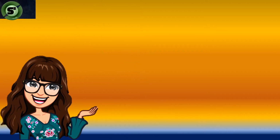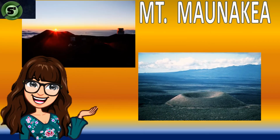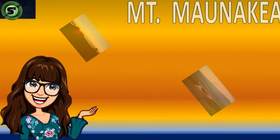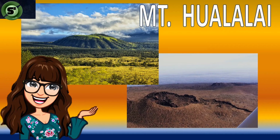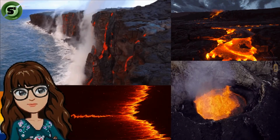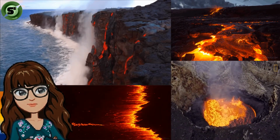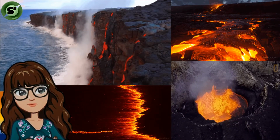These are the pictures of the Hawaiian volcanoes. This is Mauna Kea. This one is Mount Hualalai. This is Mount Kohala. This video shows how active Mount Kilauea is. The eruption of Mount Kilauea took place over years, from 1983 to 2018. It is so active indeed.